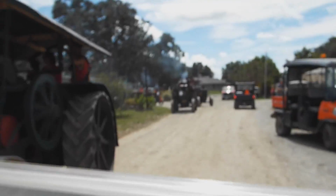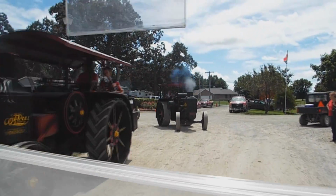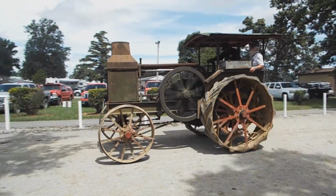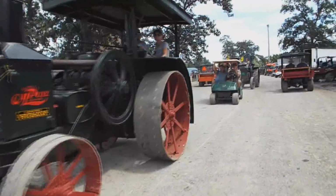So at 11:30 they do a thing called the Parade of Power, or was it 12:30? Anyway, they run all these things through the grandstand area, and we weren't actually aware of that until it had started, about 15 minutes in. So we were like, oh, we need to find somewhere to stand and just watch these bad boys run by.